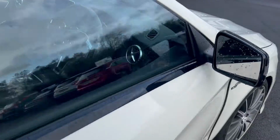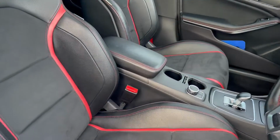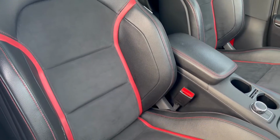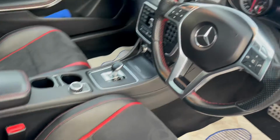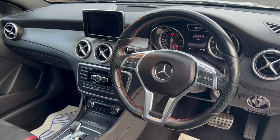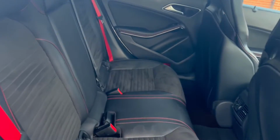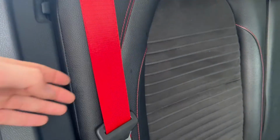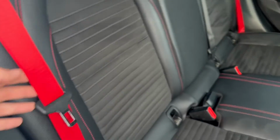We'll take a peek into the interior, where you can see it's a mixture of black leather and cloth upholstery, as well as some Alcantara. And we'll take a look at the rest of the interior features a little later on into the video. Taking a peek into the rear seats now, you can see you're getting that same beautiful upholstery. You've got these really stylish red seat belts as well.